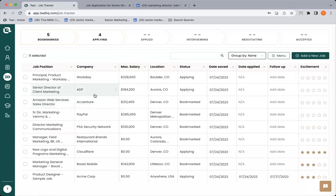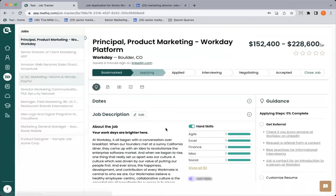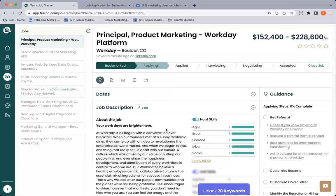All right, let's go into a particular job now. So we're here, we're in this job, and there's now other things we can do here. We are not upgraded. I will upgrade us in a little bit, and you will see all the keywords and how they come in and things like that.